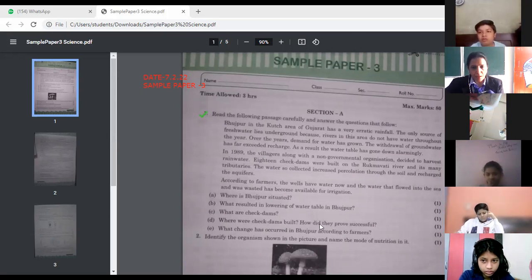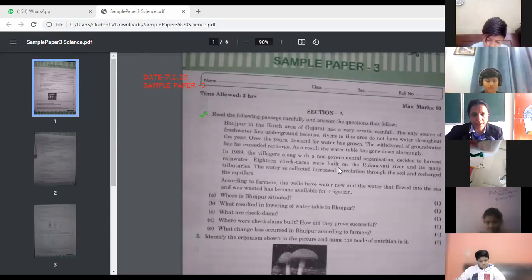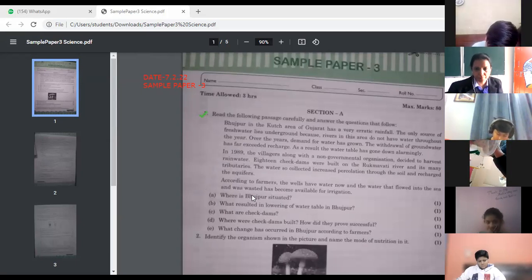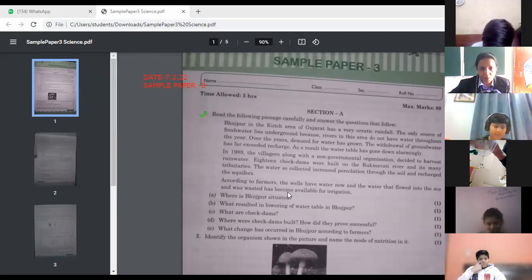Okay. How did they prove successful? Now, where were the check dams built and how did they prove successful? So where were they built? What do you think? It is written check dams were built on Rukmati River and its tributaries. And how did it get successful? Yes, Nishchay? Yes, ma'am. 18 check dams were built on the Rukmavati River and its many tributaries. The water so collected increased percolation through the soil and recharged the aquifers. Okay, fine. So kindly mark the answer.